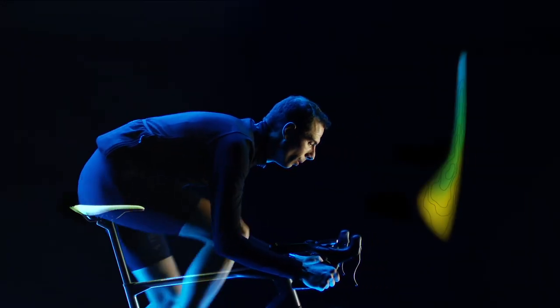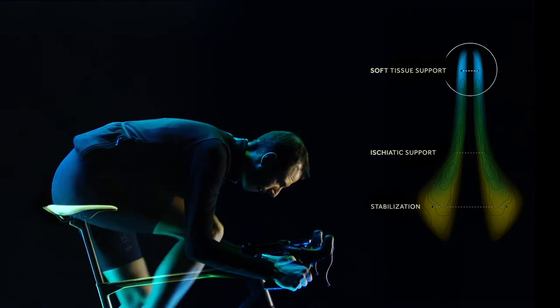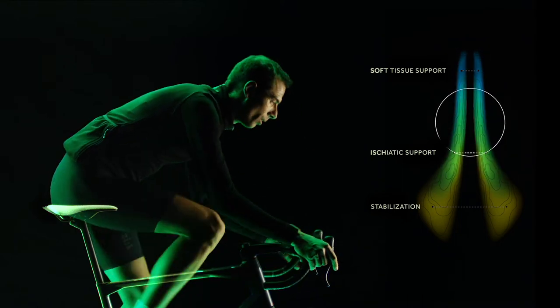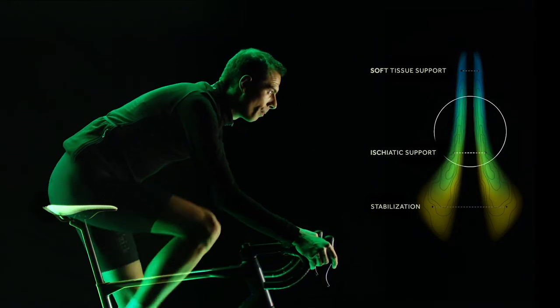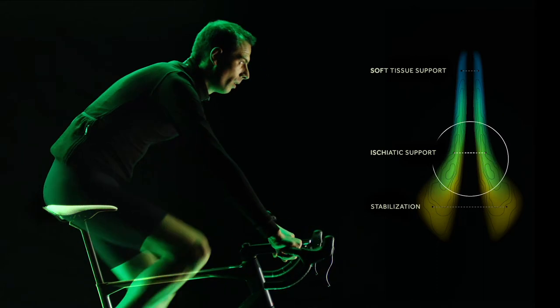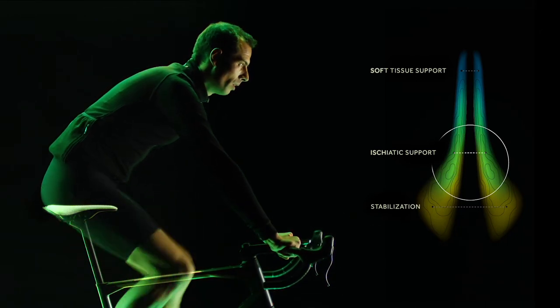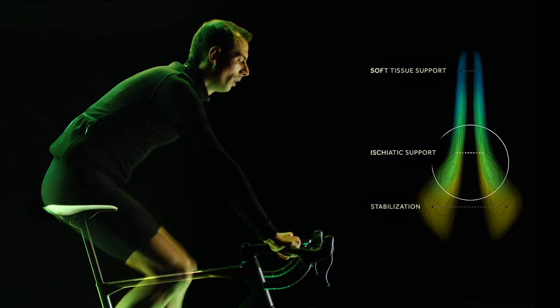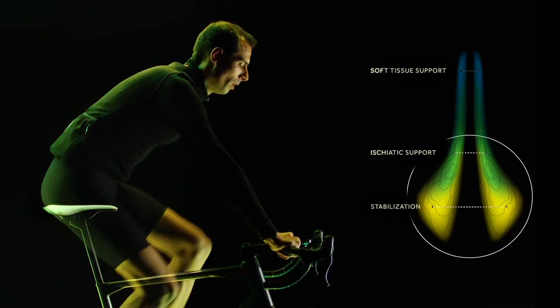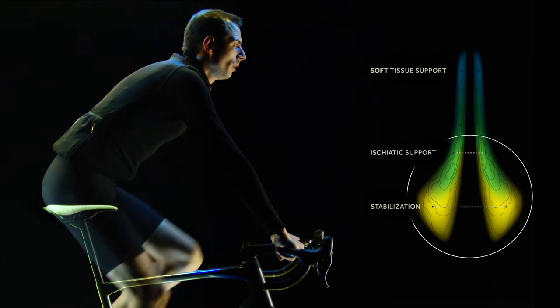The zone at the nose supports the rider while pedaling in the most aero position. The zone in the middle supports the rider while pedaling on the hoods, providing the right amount of stability and support while maintaining healthy blood flow. In the ischiatic zone, the saddle supports the sit bones with a compression gradient that provides comfort and balance. At the back, a more open pattern provides rear stabilization while also reducing weight.